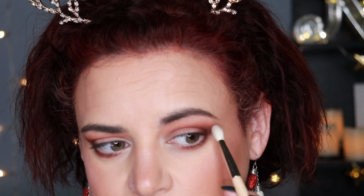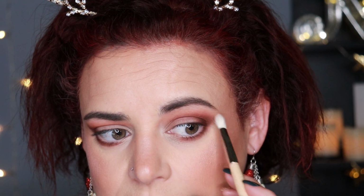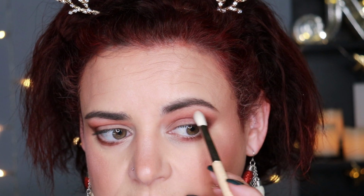Before I move on to the lids, I'm just going to take a clean brush. This one's from Bristles, and it is the E02 brush, and I'm going to use that just to do some additional blending, just right up in this area here. Again, I just want everything to look as seamless as possible.